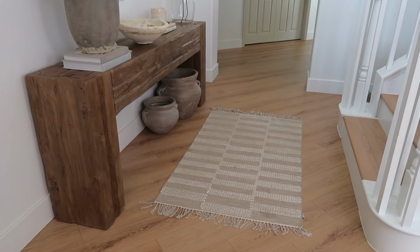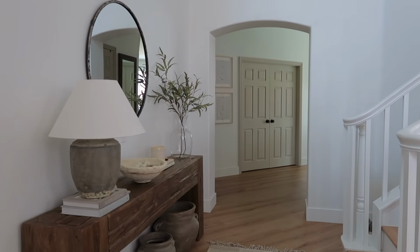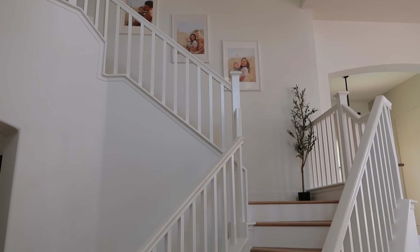Okay, so for the entrance, you are looking at the entryway, and then there's a really big stairway that goes all the way up, which I love.